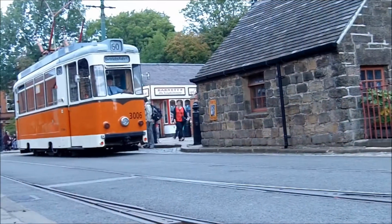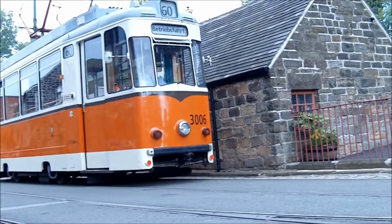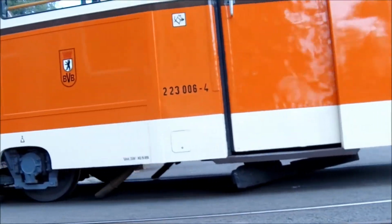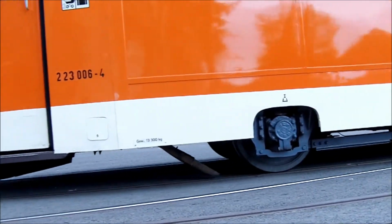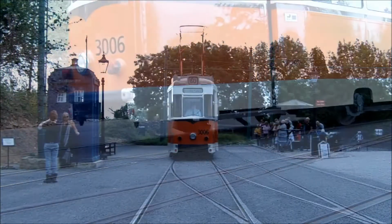September 2011 marked the end of an era for the most hard-working tram on the line at Crich Tramway Village. Berlin 3006, the museum's access tram for disabled visitors, was withdrawn from service at the end of the month. Heavy maintenance is required, which means the tram will be out of service for many months, though it is hoped that the tram will return to service early in the 2012 season.